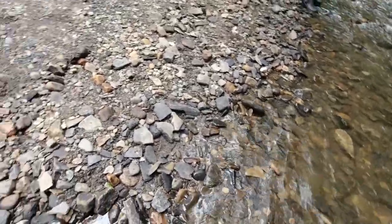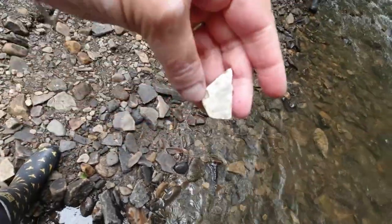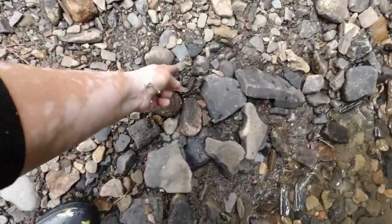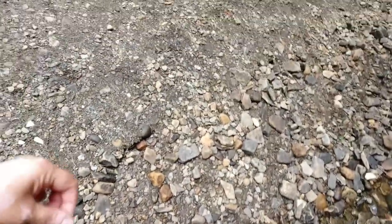Right, well, I've spotted a few little bits down here, so let's investigate them together. I like to bring you with me. Oh, there we go. Another little bit of blue and white with a crackle. What's that? Oh, half a bottleneck. That's no good for us, is it? Let's have a look, is there anything else?